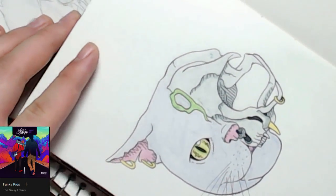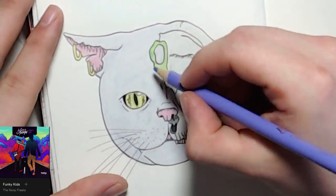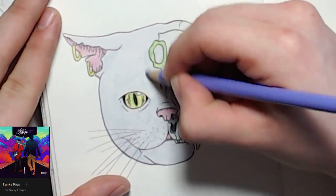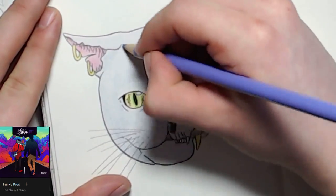Yeah, it might just be washed out a bit for now. Yeah, it seems like what it looks like. It's a little washed out, but it is what it is.